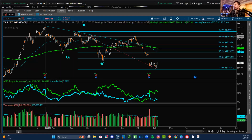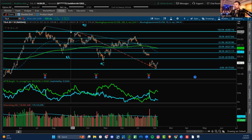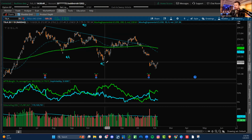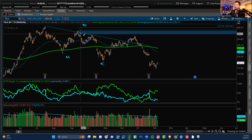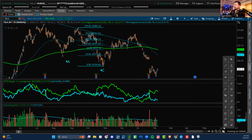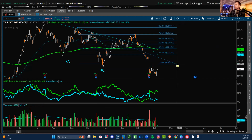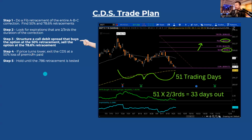Tesla basically did that here, right? Look. A, B, C. Okay, is this it? Are we going to go to new highs? Well, let's do a retracement. Where did it fail? Where did it fail? 786. Okay, so structure a call debit spread that goes 50 to 786.